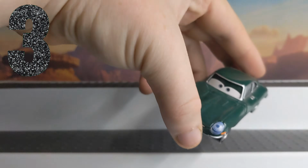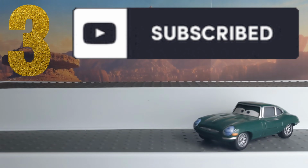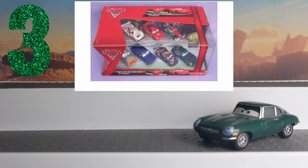Number 3 on the list is going to be the regular version of David Hoskap. You can see here he has no headset. Yes, this is a genuine release. We can see a picture on the side of your screen of what it was in the box.